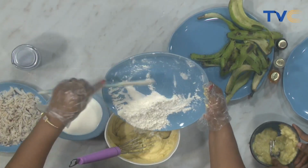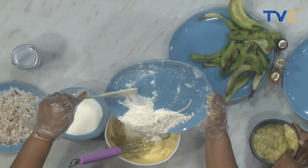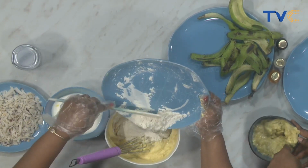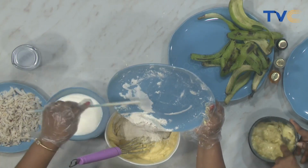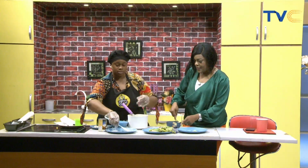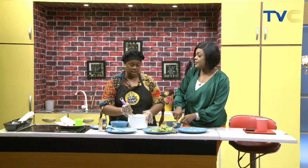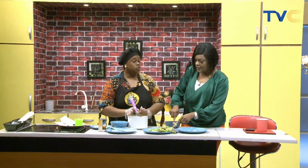All right. So after this, we'll be putting the milk. You said flour goes in batches. Why can't I just dump everything in? Actually, if I was to do this, I would do it at once. But for those people who are just starting or trying it out for the first time, it's always advised to do it in batches to avoid lumps.